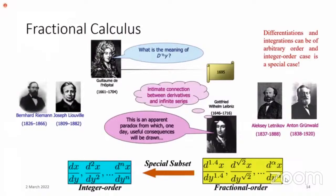This is a field that goes back 300 years, and it started with the communication between L'Hopital and Leibniz, where L'Hopital was questioning what can happen if the order of the derivative is half. Later on, many other researchers came out, such as Hadamard, Joseph Liouville, Alexei Letnikov, and Grünwald. So from this definition, you can clearly see that integer order derivatives are surely a special subset of the fractional order derivatives.